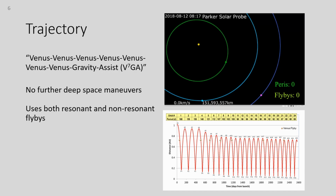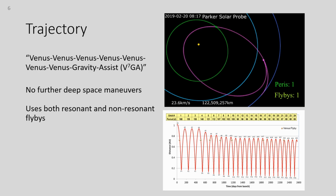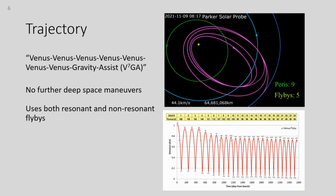So we can see from this video that the first encounter just happened there, and then this will be at a 3-2 resonance. So next time around, the Parker Solar Probe will once again encounter Venus at the same location, and then the flyby after that will not be in a resonant orbit. So it will happen right there, coming at a different position along its path. So the Parker Solar Probe would just be using these Venus flybys to reduce its perihelion distance. It will not be doing any further deep space burns, only some small trajectory correction maneuvers.